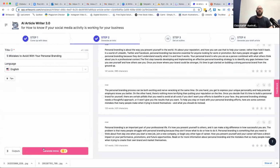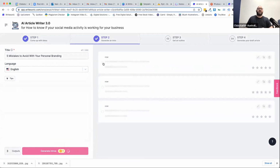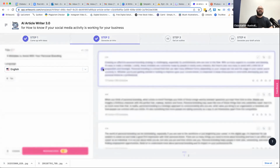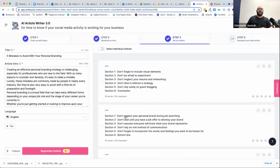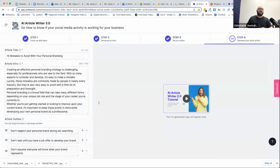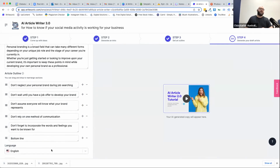So it gives me the opening again. I go, yep, I've got those. So just generate those intros again. So just click the wrong button. And then finally, come on, we can do it. Let's pick that one and then generate the outlines for the story that I'm going to write. So it's going to say what those 5 specific mistakes are. So there you go. 1, 2, 3, 4, 5, and then a part at the end. So I've got now my 5 areas it's going to write about. I generate the actual draft article, add my personal experiences to it. And we've got a really great way of doing it.